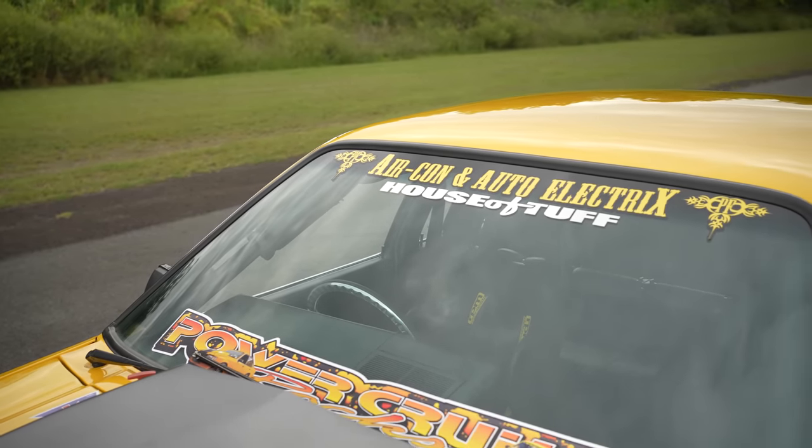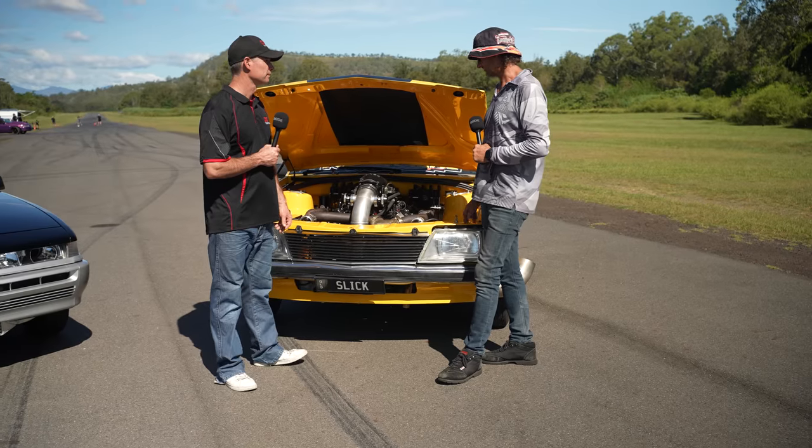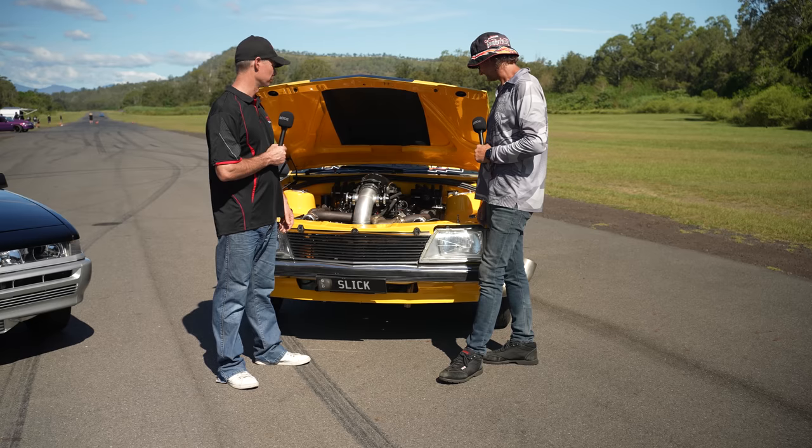Perfect. We build everything on this car ourselves. Yeah, except the tuning. Juzzy does the tuning for us. But everything else on this car's been built at my workshop. Great. Well, full credit to yourself, mate. Yeah. It's beautiful. So, goes well.